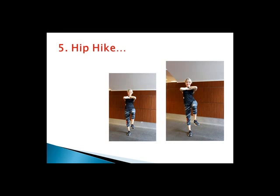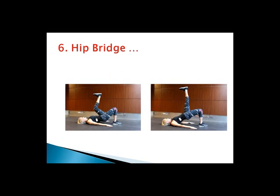Put a stability ball between your lifted thigh and the wall, and while you're hip hiking, push the thigh into the wall, into the ball, towards the wall to create more isometric recruitment of the muscles. Fantastic exercise, and I have to say it's probably the purest prehab exercise you will find today.